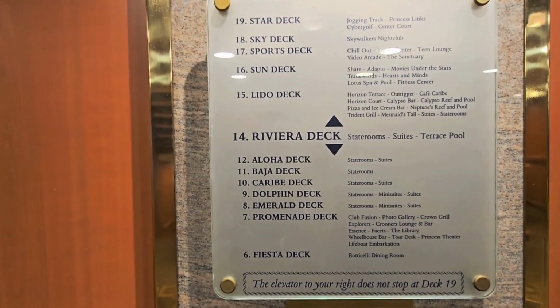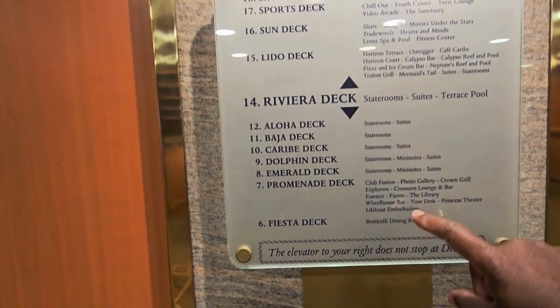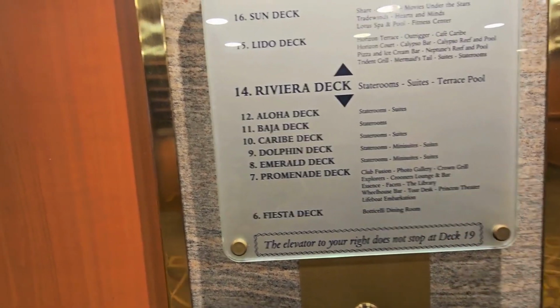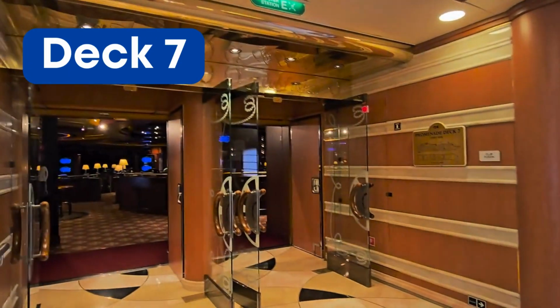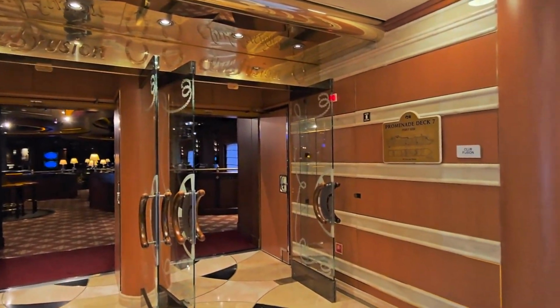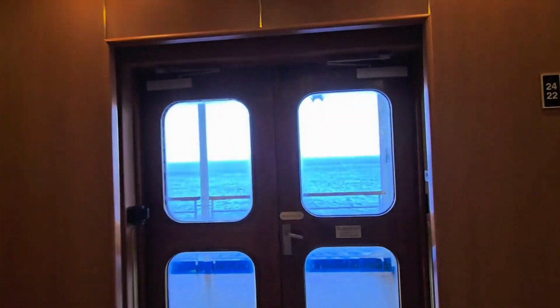Okay, so we just left deck 15, we're on deck 14. So 14, you see staterooms. All these are staterooms. And so we're going to go down to deck 7. Okay, so here we're on deck 7. We just got off. Here you have Club Fusion, this little area here, and I'll come back to that. And then out here, which I discovered like halfway through the cruise.